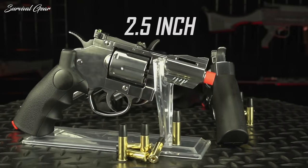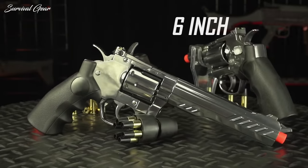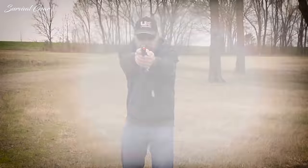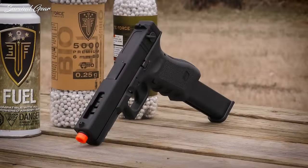Want to know the best, most high-quality airsoft pistols on the market? Don't have 1,000 hours to review dozens of handguns and compare numerous features? Well, we've got you covered.